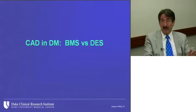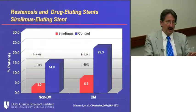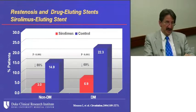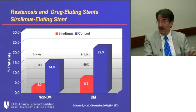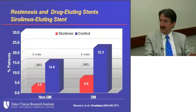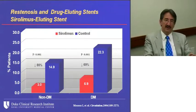So where are we with diabetes and bare metal versus drug-eluting stents? What do we really know? Well, from the very first head-to-head comparisons in the Sirius study, for instance, sirolimus-eluting stents and data collected by Musa and colleagues. Again, this is about 2004, but that's where we have the most data. In the non-diabetic patients, there was clearly a reduction of restenosis by sirolimus-eluting stents compared to bare metal.